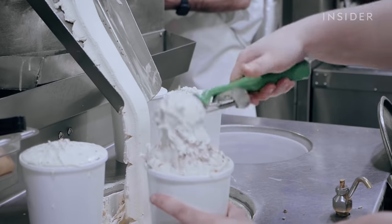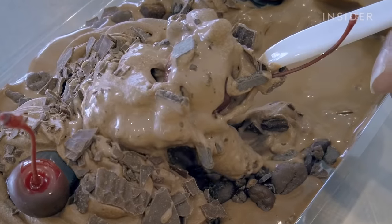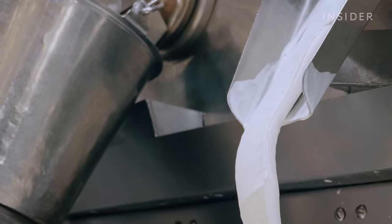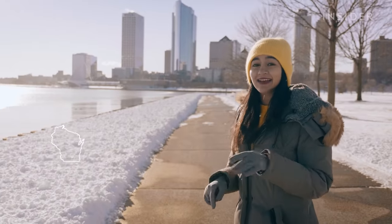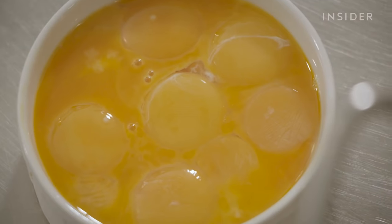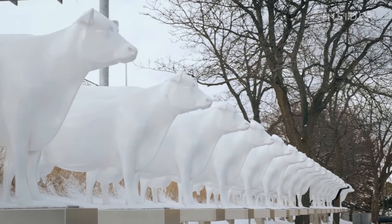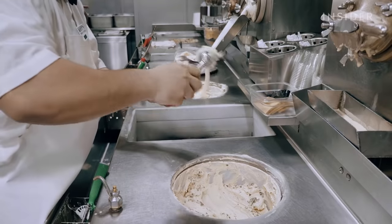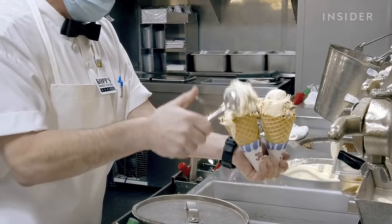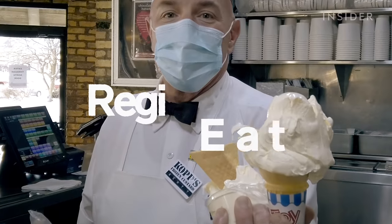We're here in Milwaukee, Wisconsin, home to the world's largest concentration of frozen custard shops. Now, frozen custard is not the same thing as ice cream, and by law, it has to have at least 10% butterfat and a lot more egg yolk. And because Wisconsin is home to dairy, lots of dairy, it is the perfect fit for frozen custard shops. Now, what are we waiting for? Let's go see how frozen custard is made.